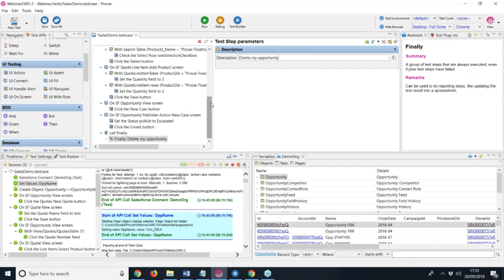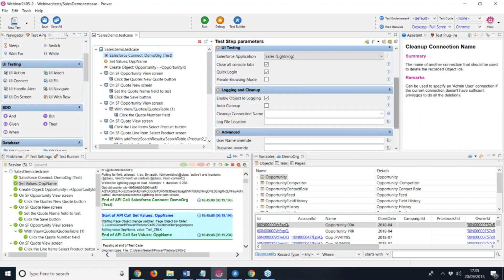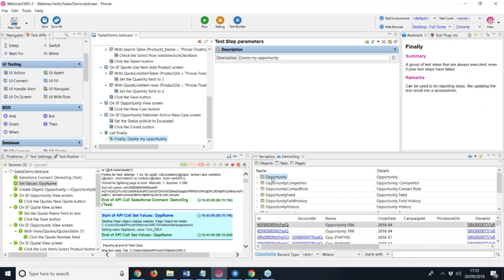Just so you're aware, there is a smart way of doing clear ups, and in there you might see the auto cleanup option and the connection step. But you can always just go ahead and add your own. Now, the way I'd want to do this particular clear up, I wouldn't want to do it via the UI.